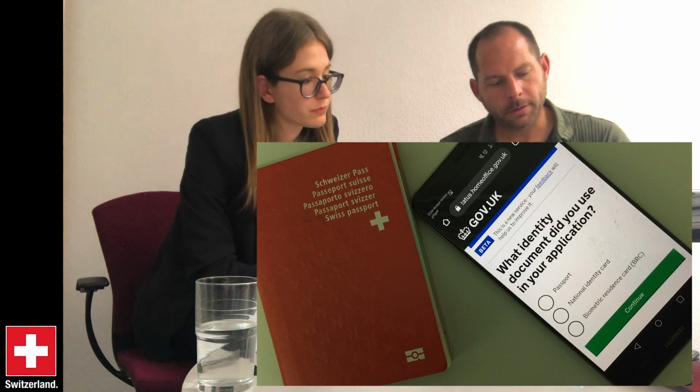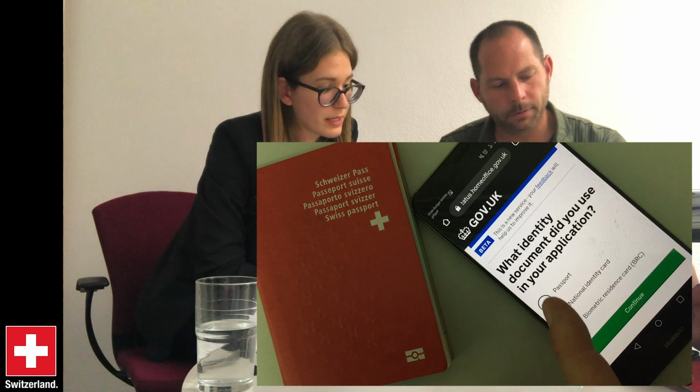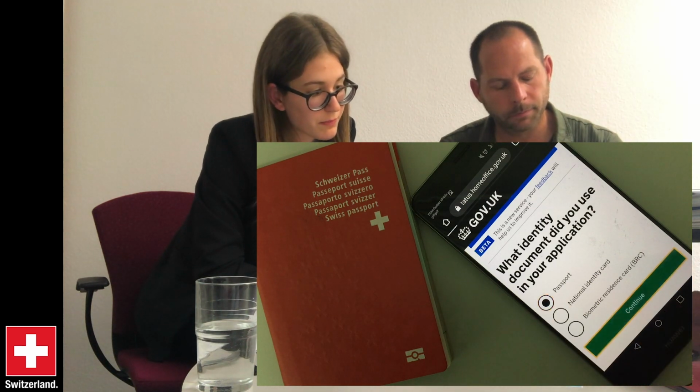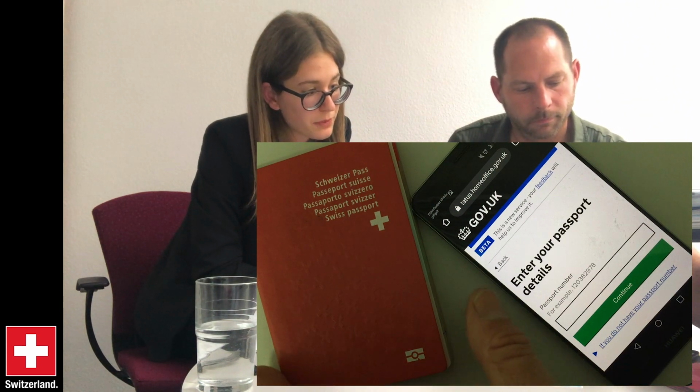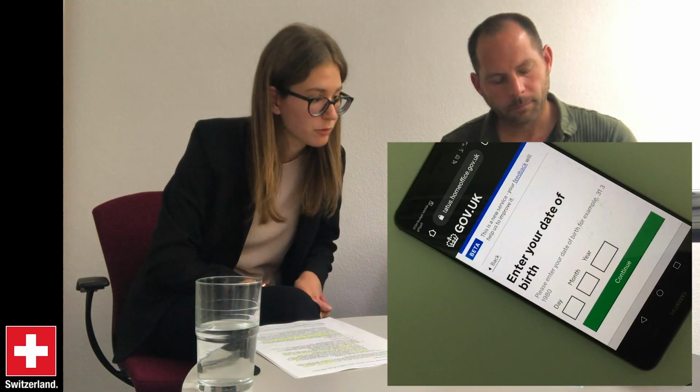What identity document did you use for your application? Passport? Yes. Continue. Now you have to enter your passport number. This is so that it can connect with your application and find all the information that you've already submitted through the identity check. Continue. Date of birth.